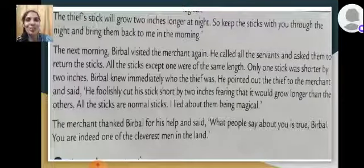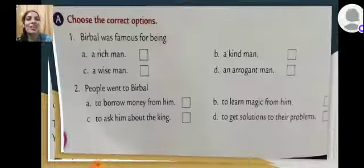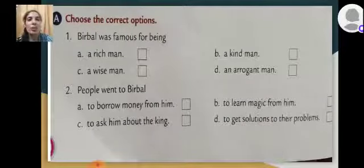Isn't it an interesting story? Okay, now let's see what's there. Children, I have taken multiple choice questions here. Options are there, MCQs. A. Birbal was famous for being a rich man, a wise man, a kind man, an arrogant man. Which option will you select? For that, you will have to read it independently and get the options. Here I would also help you. Option C. Is that okay? Yes, he was a wise man. He was famous for being a wise man.